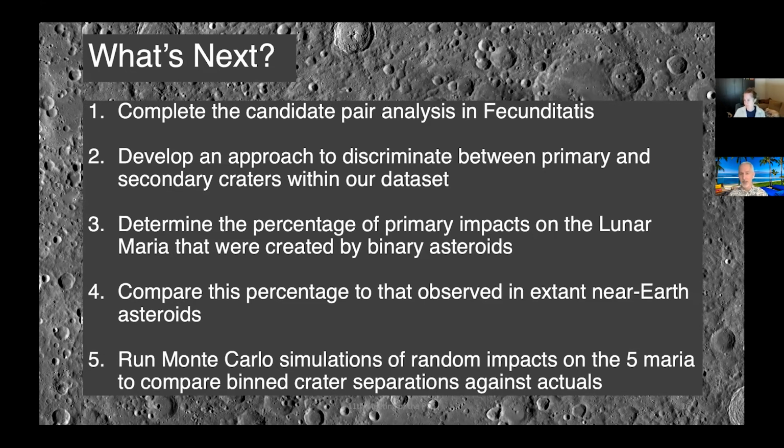By actuals, I mean the actuals of just the craters, irrespective of whether we think they're doublets or not. We want to see if we bin the separations between all possible pairs of craters in both the Monte Carlo sim and our actual craters, if we see any exceedances in any of the bins. That might indicate a statistically significant difference in terms of extra craters at various separation sizes in that bin, and maybe indicate some additional support for them being actual single event impacts. One event, two bodies, creating a visible doublet.